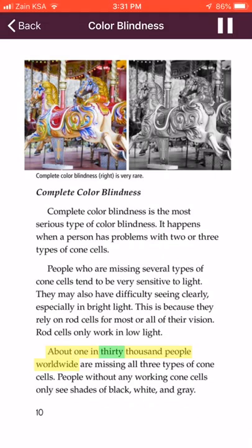About 1 in 30,000 people worldwide are missing all 3 types of cone cells. People without any working cone cells only see shades of black, white, and gray.